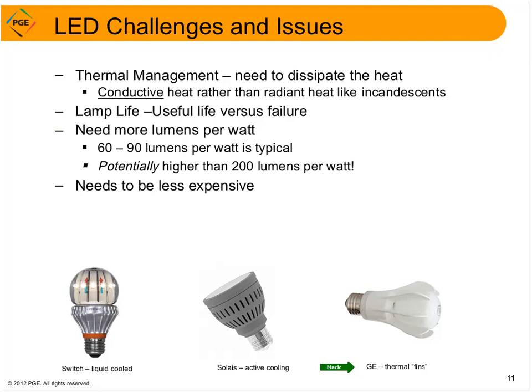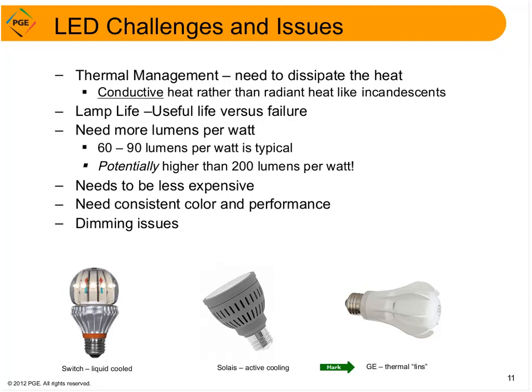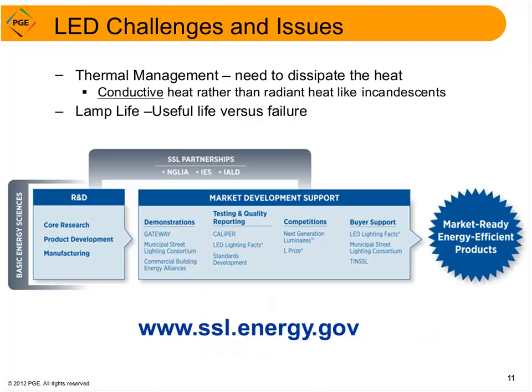They need to be less expensive, which is one of the current barriers. More consistent color and performance, and better performance is needed, especially for demanding applications. But for most applications, the color is pretty good. Already mentioned dimming issues. Compatibility with existing dimmers can be an issue. How to specify? We're looking at a whole new lighting world.